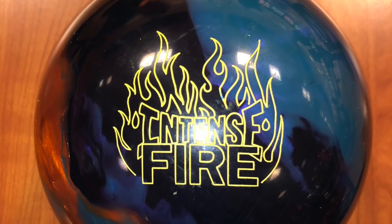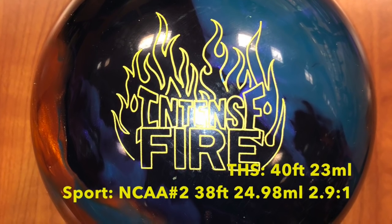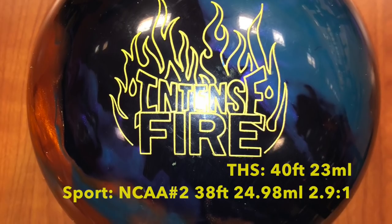Today we're testing the new Storm Intense Fire. We're testing on a medium 40-foot house shot and an NCAA 38-foot sport shot.